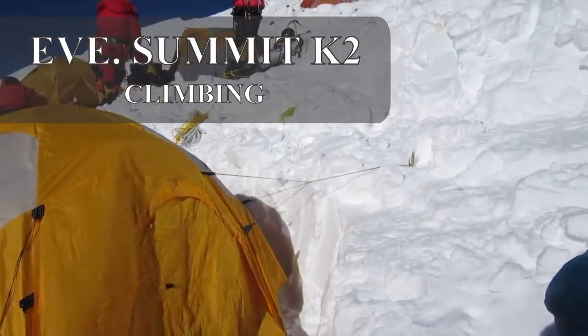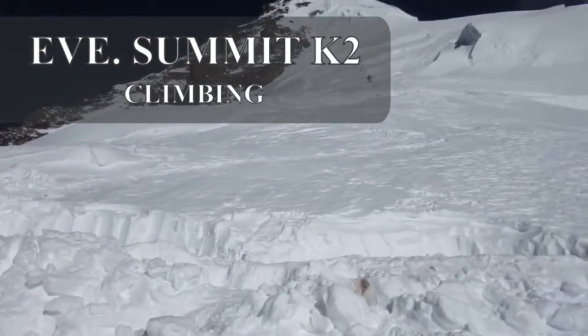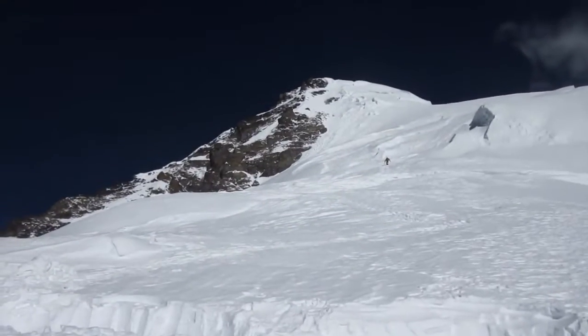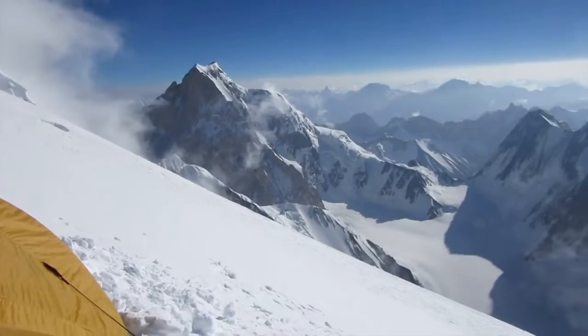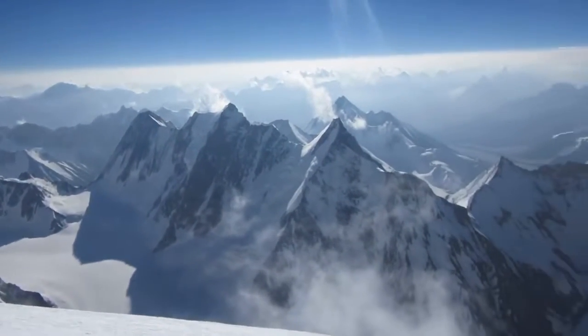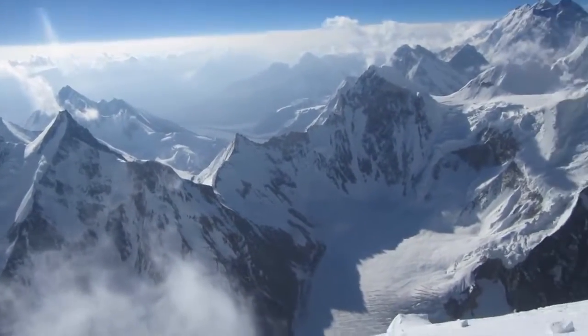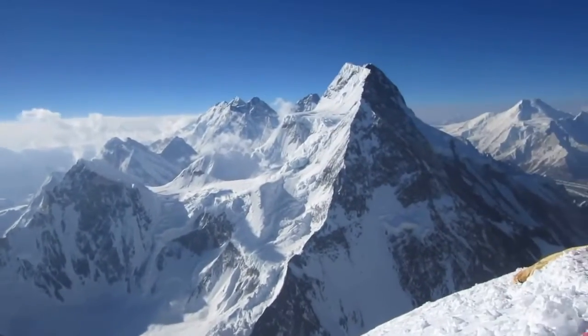Getting packed up to head up to Camp 4. There's the monster. Looking into China, over the Karakoram Range. See some glaciers you don't normally see. Broad Peak.